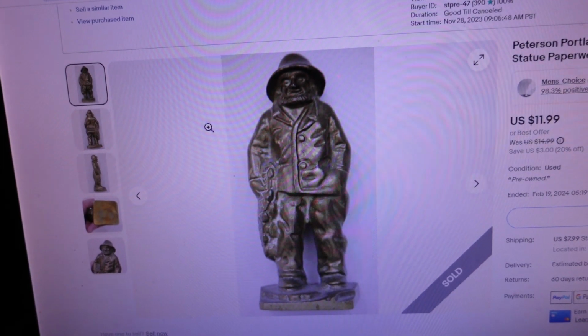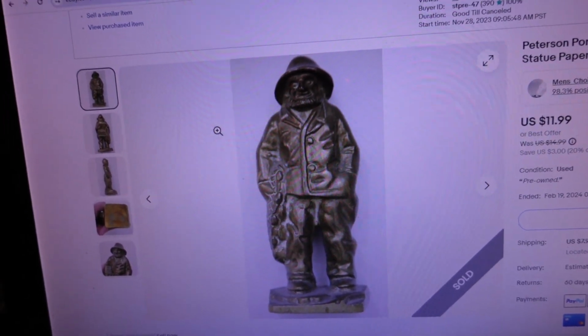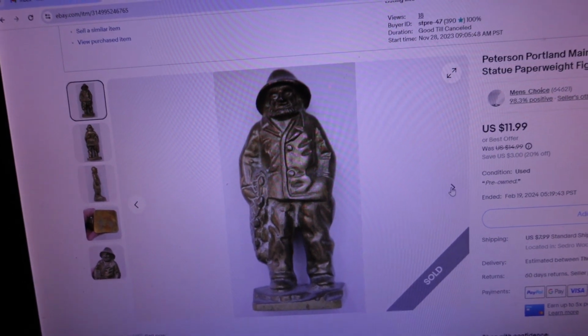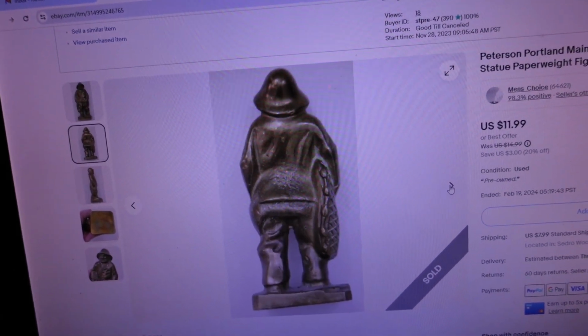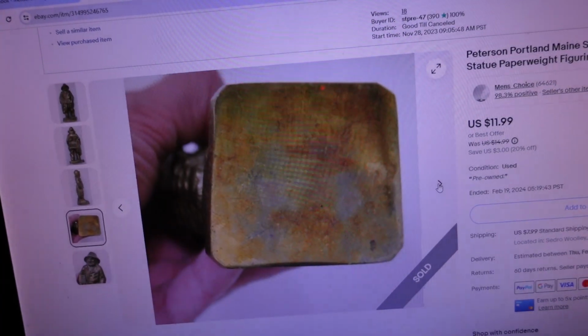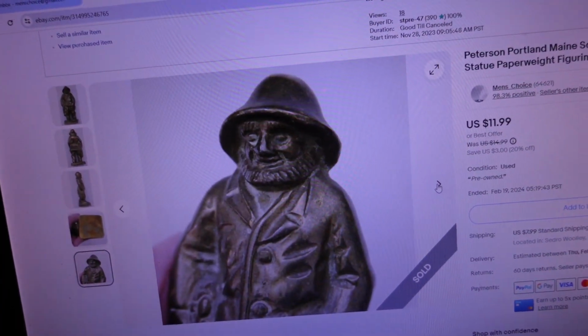I guess I called it a paperweight, a figurine, and a statue, but it's a brass little fisherman. Let me show you guys the rest of these photos, give you a look. There's the back of it, and the side of it, and the bottom, and a little close-up of him. I think that was a storage unit find, if I remember correctly. Maybe it was in a junk drawer lot, I'm not sure, one or the other.